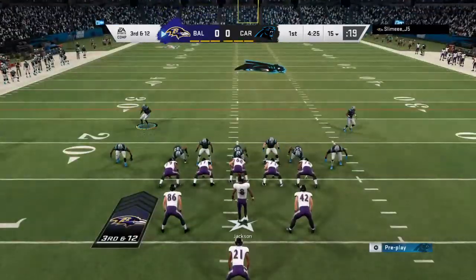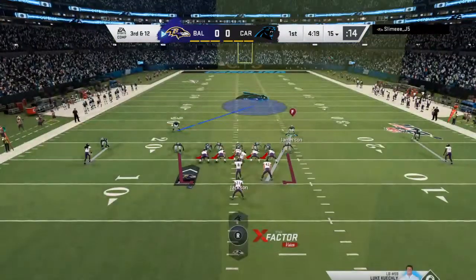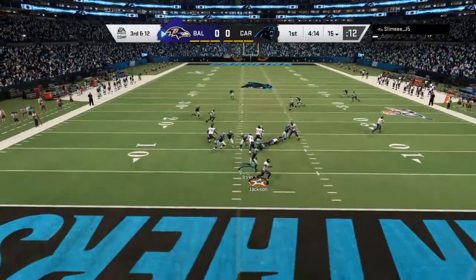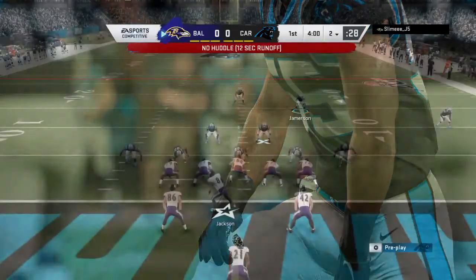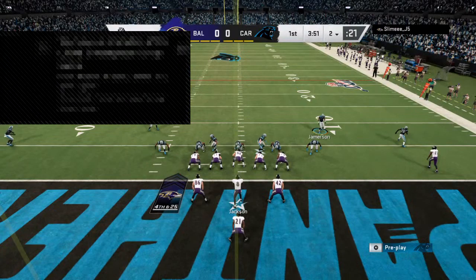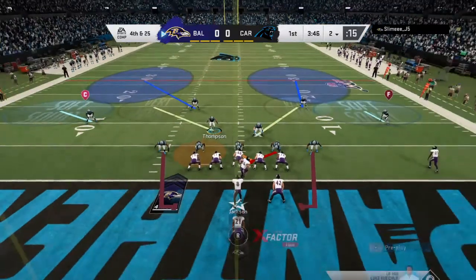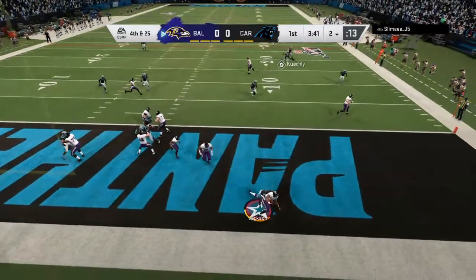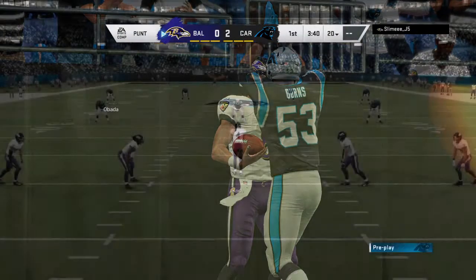3 and out, a real danger here on their opening drive as they come up on a 3rd and 12. From the gun, it's Jackson, and he's going to be taken down, sacked back at the 2. They can't stop Bruce Irvin there as he slips in for the sack. They'll indeed go for it with Jackson. Under pressure, and down he goes in the end zone, and that's a safety.